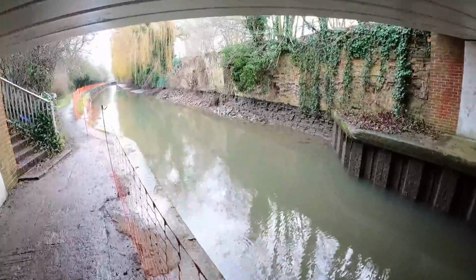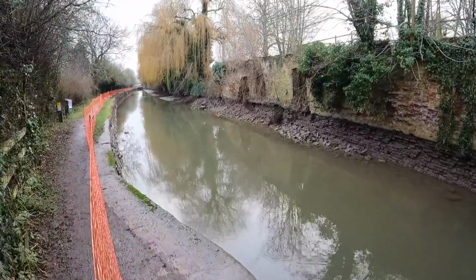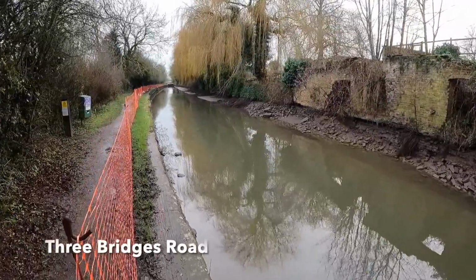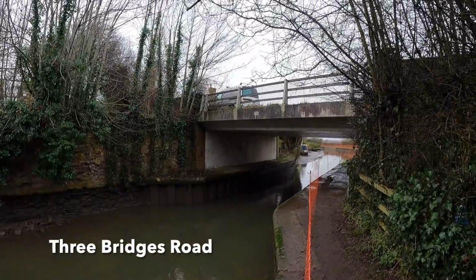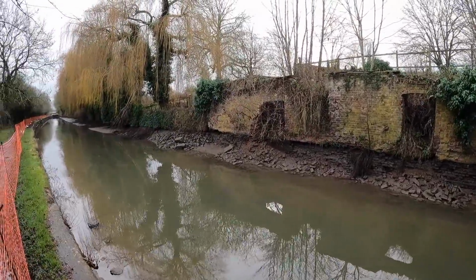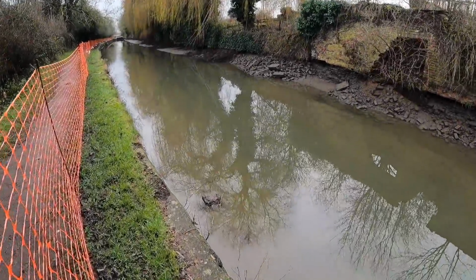We'll wander under the road bridge here. If you're familiar with the area, you'll know where I am. Can't remember what that road's called in a minute, but I'll put it down below when I find out. And you can have a look. The old road bridge up there. The old wall there, look, you can see where that's collapsed over the years. A lot of brickwork there falling into the cut. A couple of rocks and what have you down here.